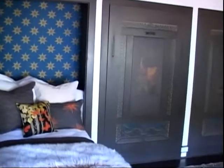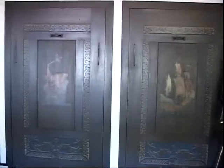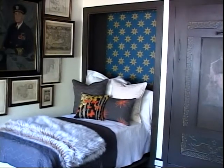Another interesting space in the house is the traveler's room, which was an original sleeping porch. It includes 3 original Murphy beds. Paul Devine of Interior Devine Incorporated enhanced the original beauty of the space.